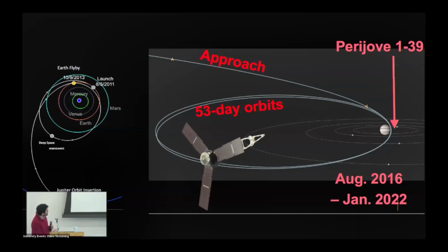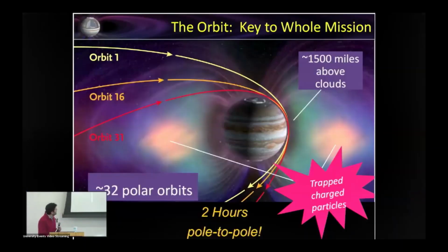And then, as you can see from the approach, when it got captured into orbit, it conducts a series of polar orbits, so whizzes past very close to Jupiter from pole to pole, and then has a very, very long path away from Jupiter. It takes about 53 days to orbit, although that orbital period has been decreasing over time. And so here we're at the cusp of the prime mission, which is now extended onto September 2025, and I'll talk a bit more about the prime mission in a moment.